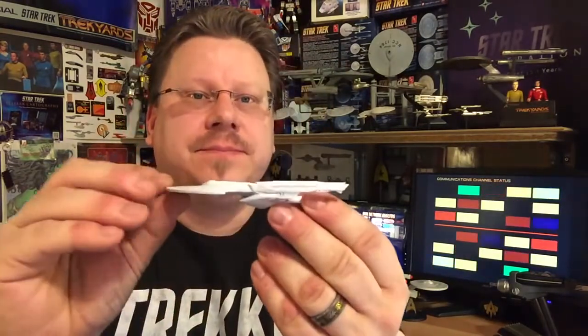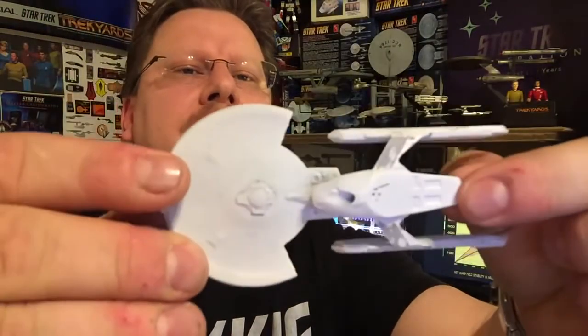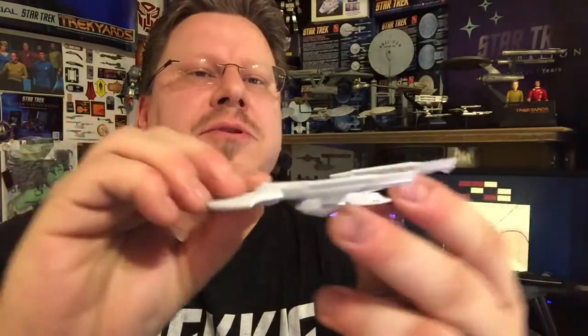And again, I'd like to thank Dave Garassi, I think is his name, for providing the Shangri-La model. This is 3D printed. This thing is incredible. There are a few places where the detail could be a little better, but not a huge problem. I still have to paint it, of course, but it's a nice 3D printed model.